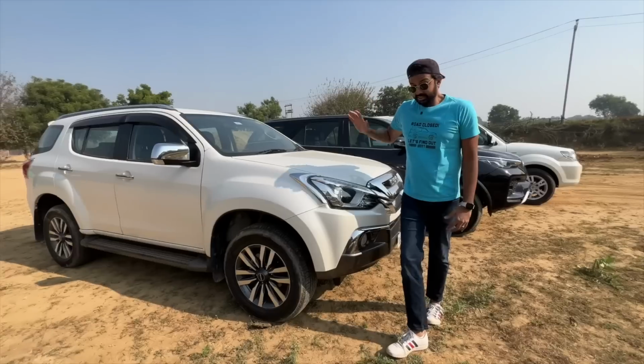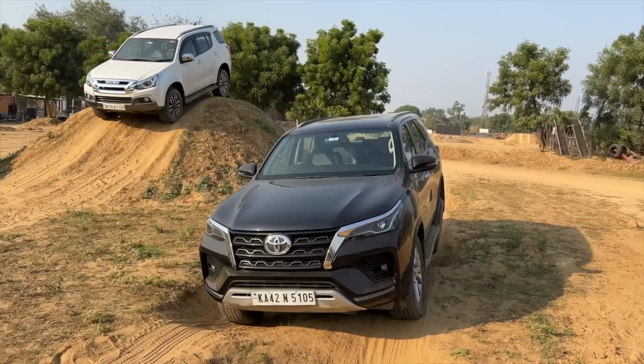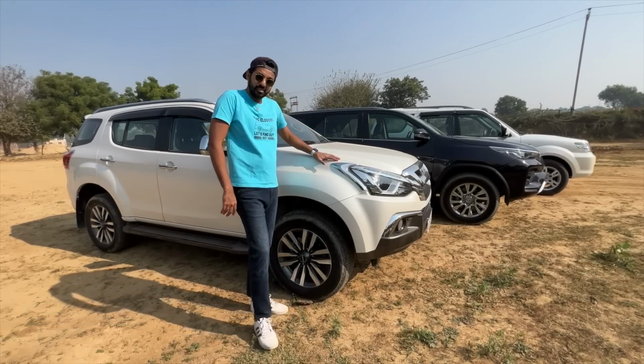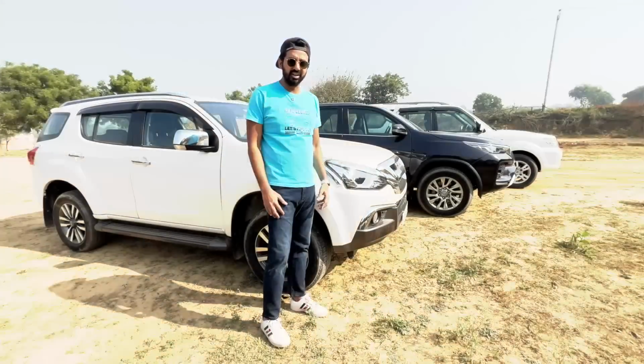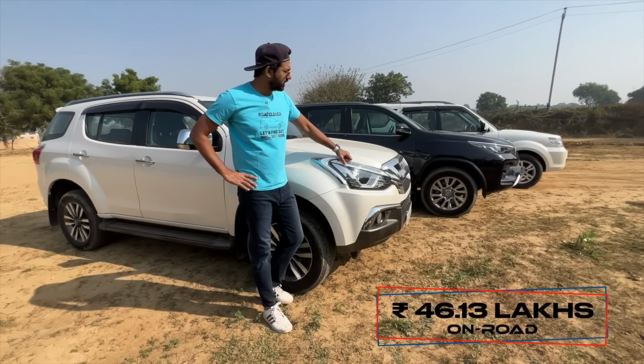But I'll tell you a very shocking fact, and it's quite shocking. This Isuzu MU-X is actually longer, wider and taller than the Toyota Fortuner. Yeah, crazy big. All these three cars, other than the fact that their pricing is very different, actually this is cheaper by around 3.5 lakhs when compared to the Fortuner.